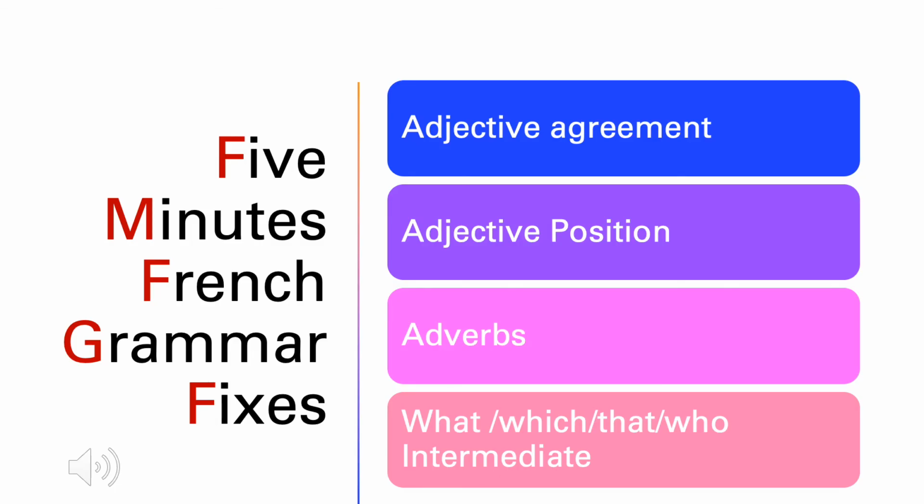Okay, so if you need a little bit of work on these different features that are mentioned here, like adjectives or adverbs, you can check my 5 minutes French grammar fixes, adjective agreements, position, adverbs, etc. I've also done a presentation on how to dazzle even more, and in particular in the context of the IB or the A-level examinations.